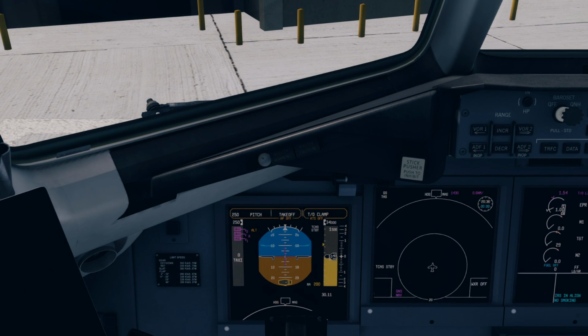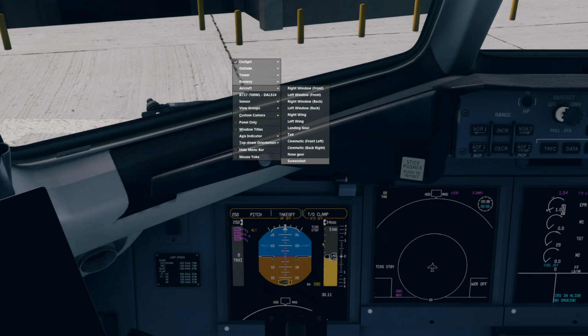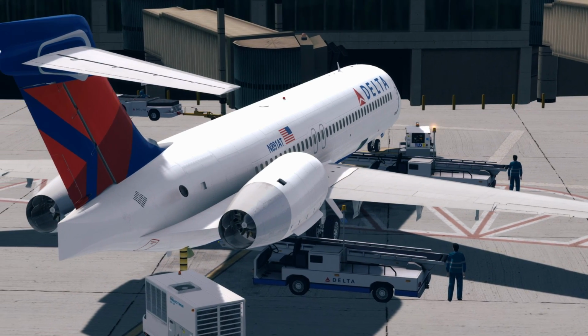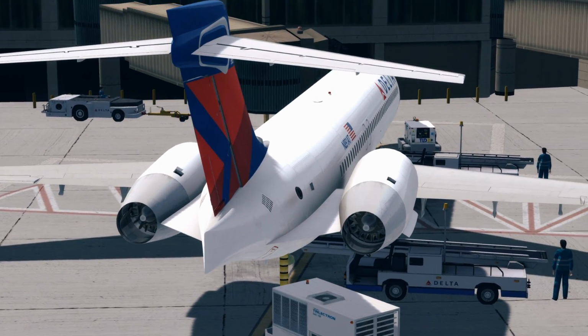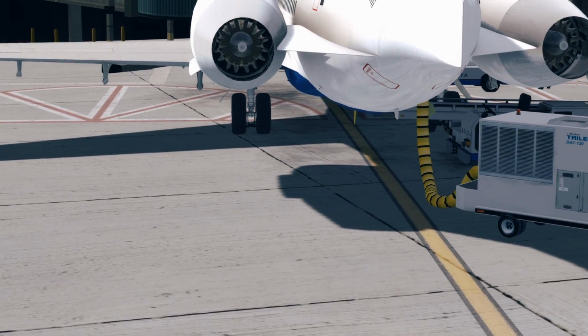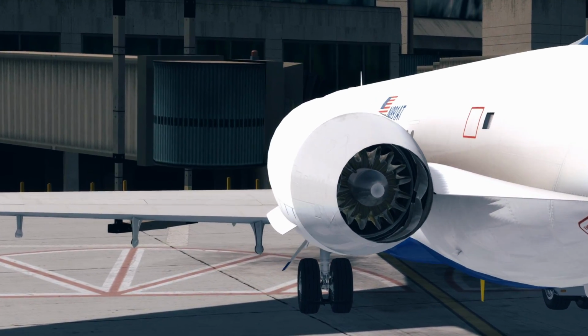While we're waiting for the passengers to get on and for the IRSs to align so we can check our flight plan, let's go ahead and jump outside the airplane. Over here. Here we are on the outside of the airplane. Very, very nice detail. Nice modeling by the guys over at TFDI. Very, very cool. I love this airplane.